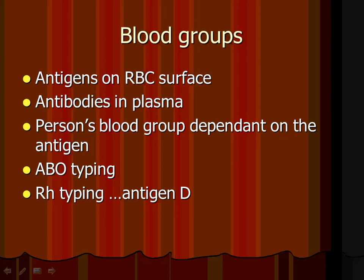So if you have two antigens, both A and B, then you will not have any antibodies, because they can destroy the cells. Okay? So we'll see how that works out. In the Rh typing, however, whether you have the antigen or you don't, in other words, whether you're positive or negative, the antibody is not pre-formed in your plasma. So in either case, whether you're Rh positive or Rh negative, you do not have any antibody D in your plasma when you're born. You will only form it if you get a mismatched transfusion.